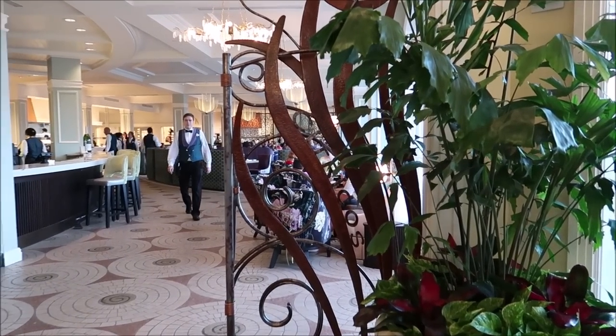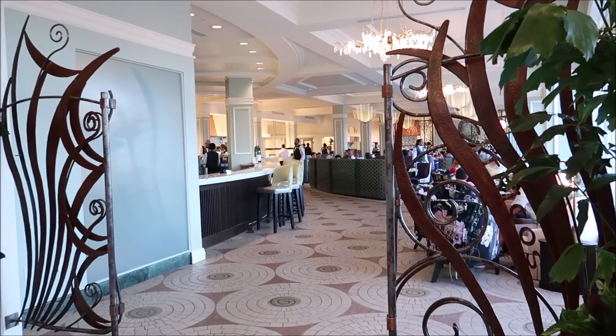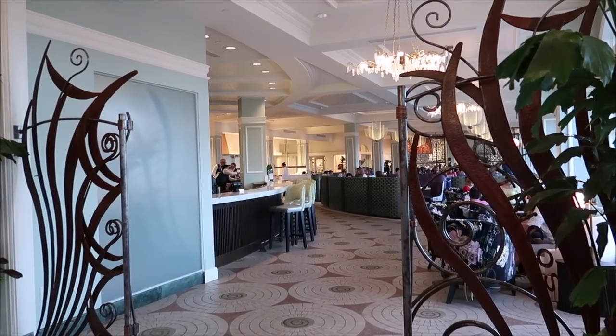The restaurant itself looks very beautiful and elegant, and they actually have an open kitchen layout so you can see the chefs prepare your food, and I love that. I always love watching the team work in the back there. They are definitely masters of their craft.